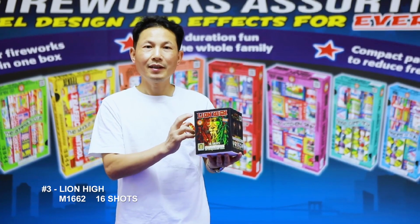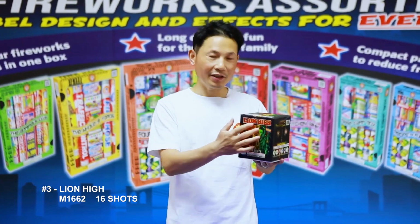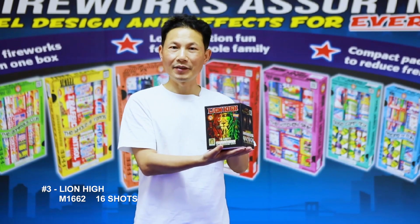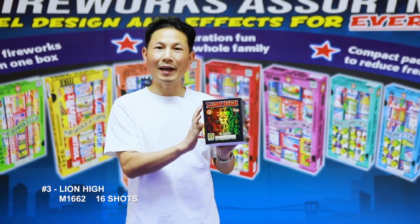The 200 grams cake, Flying High. Now you can feel high and mighty with 16 shots of breathtaking gold crown to silver crown with red, green, and silver strobe. And also you will be flying high with the sky blue crackling finale.